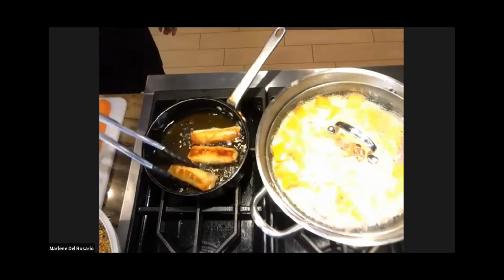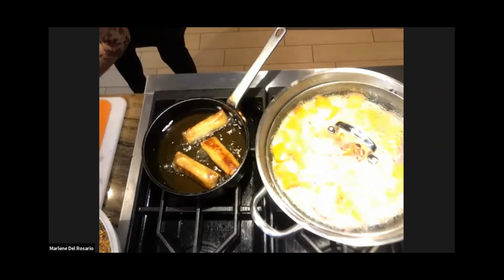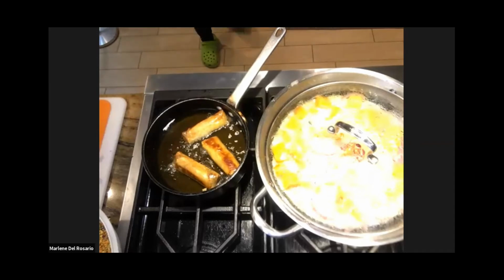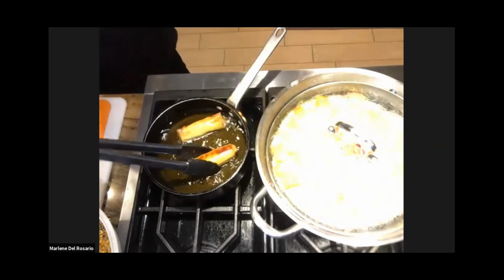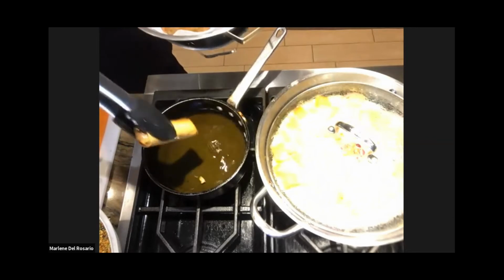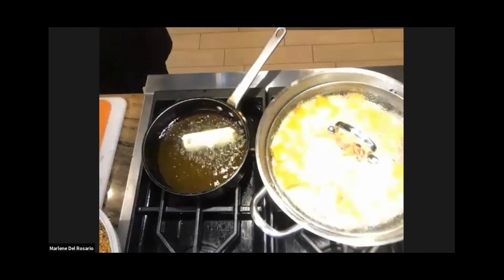All right, that's ready to be pulled out. Let me get my little thing. One out. Second. And third. So this is what I mean. You see, it's just upright so that it can still continue dripping down.